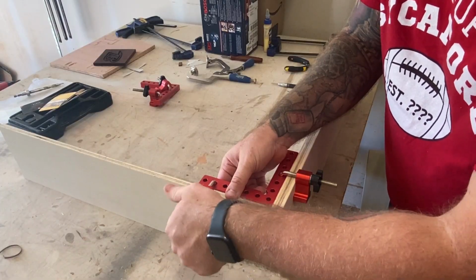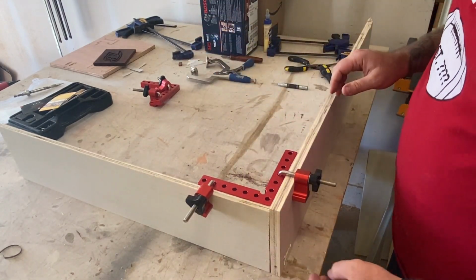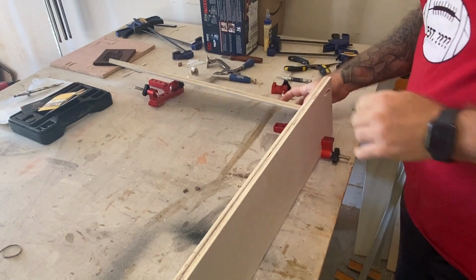To use them, simply clamp onto your corners. I recommend clamping both ends at once. You'll notice that you can clamp either on the inside or on the outside, which comes in very handy. Once they're in place, simply join away.